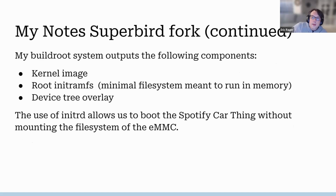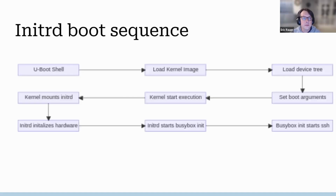So the output of my system is really a kernel image, a root initramfs. So this is just a minimal file system meant to run in memory, and the device tree overlay so that everything's up and running on the device. So this way you're able to boot the device and SSH into it without mounting the file system on the eMMC.